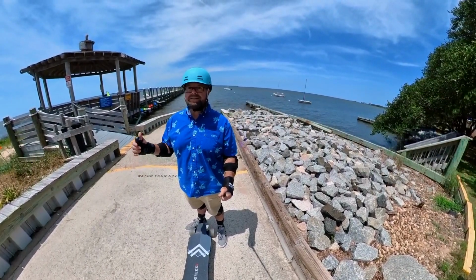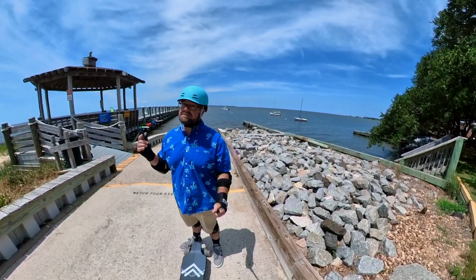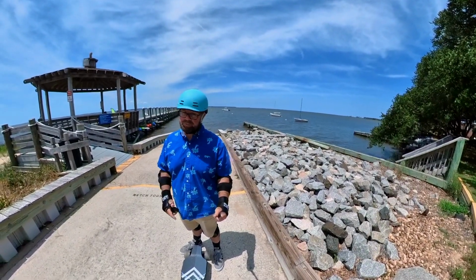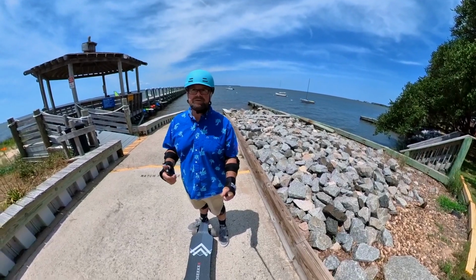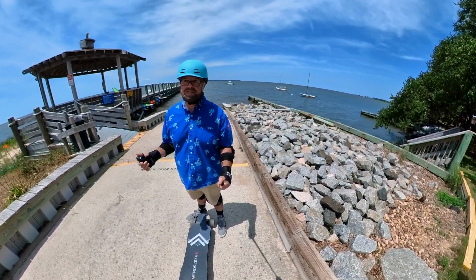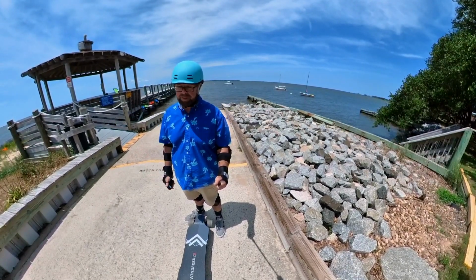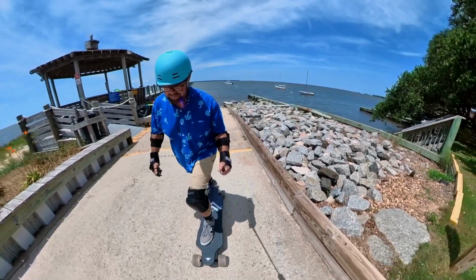Okay, so we're back here at this hill in Kill Devil Hills, North Carolina, right here on the Sound. This is a good hill to test on. Now, I've had two other boards that had the same kind of underside as this one, so the same parts, I guess, ESC and the batteries and all of that. But both of those were belt driven. They took this hill pretty well. So let's see how this does with hub motors.